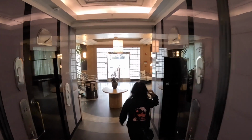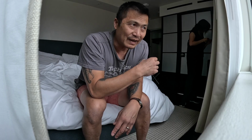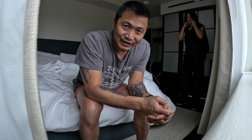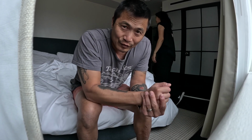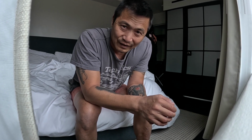Otherwise, if you are planning on staying here or thinking of staying here, I would say go for it. Like I said, I'm making this because I was unable to find any kind of information about Sonder The Beacon here, specifically in Santa Monica. And so I'm hopefully offering some help for anyone else out there thinking about staying here. I would say go for it.